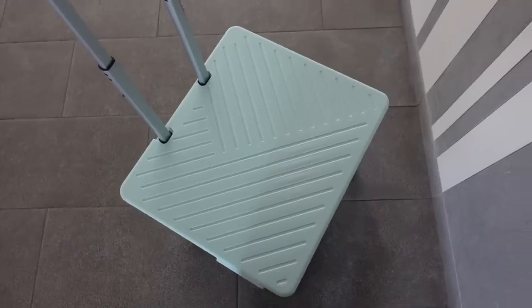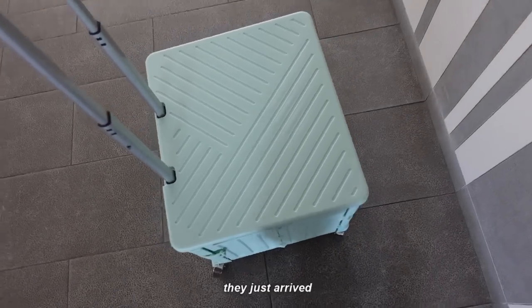Ordered some litter for the cats and we just arrived. They're pretty heavy, so I bring this. This is gonna be really helpful. I love bringing this around. I don't care how it looks.